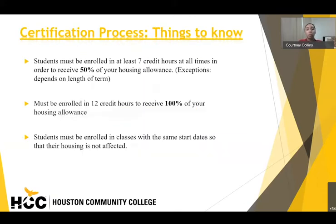Okay, so certification process continued. Students must be enrolled in at least 7 credit hours at all times in order to receive 50% of your housing allowance. There are exceptions that depend on length of term. You must be enrolled in 12 credit hours to receive 100% of your housing allowance. HCC's full-time policy is considered 12 credit hours.